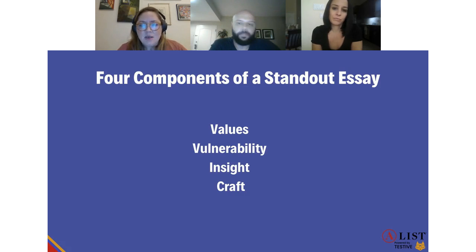The big one is vulnerability. And Scott had referenced before about this weird thing about the college essay, how you have to kind of brag about yourself, but not brag about yourself. And I did say the essay is the ultimate humble brag. That's mostly true, although I think the most successful essays also have that vulnerability to it.